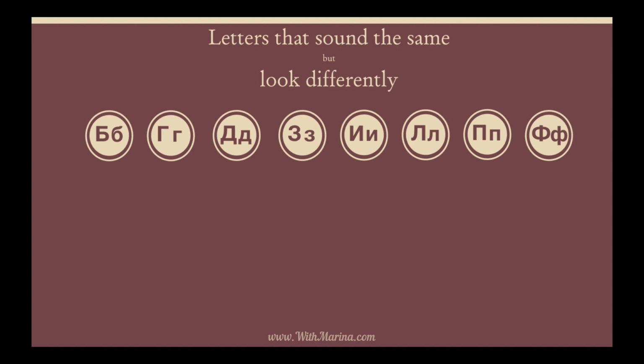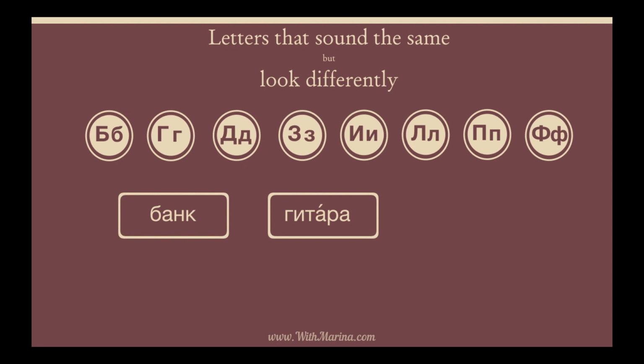And now we're going to read more words. I'll walk you through the sounds again. B, A, N, K, bank. And that's the word bank for you. Next. G, E, T, A, R, A. Gitara. Gitara. That's the word guitar for you.